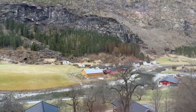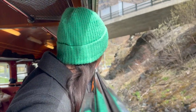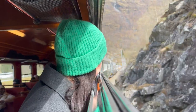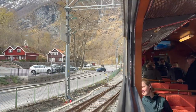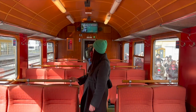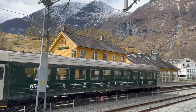Arriving into Flam, you can see more built up houses, and the train does have open windows so you can poke your head out and see the scenery. But this doesn't even look real, it just looks like a movie. And then we had arrived in Flam.